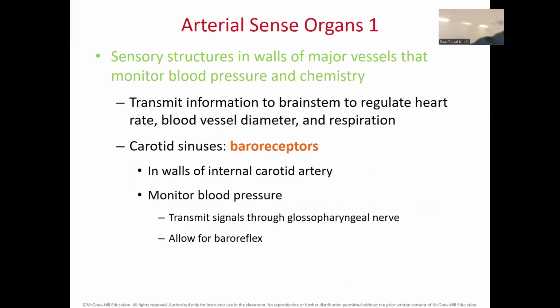So now let's look at these sense organs. There are sensory structures in the wall of the major blood vessels. So these are my blood vessels, and I have some sensory structures. What do you think these sensory structures detect all the time when they are found around your blood vessel? They measure how hard blood is pumping against the walls of the blood vessels.